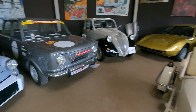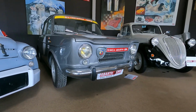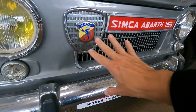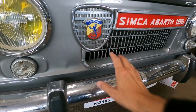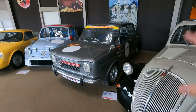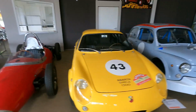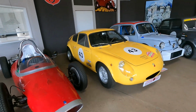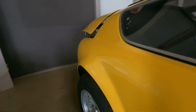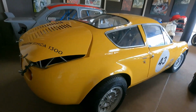They made some Simca cars, as well as this Simca Abarth 1150. Just see how they made that whole grille with the Abarth logo in here, and looks very, very good. And you know, I love this shape of Simca. There is another Abarth Simca 1300, that yellow one here. Just see how it looks at the back. Very, very cool.